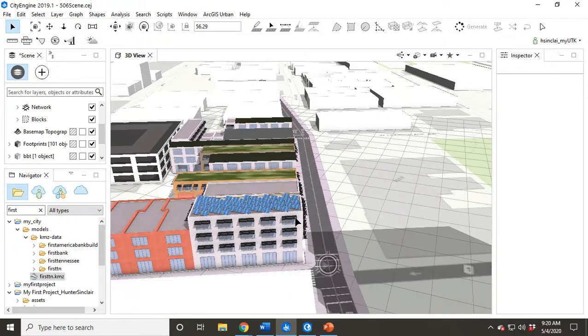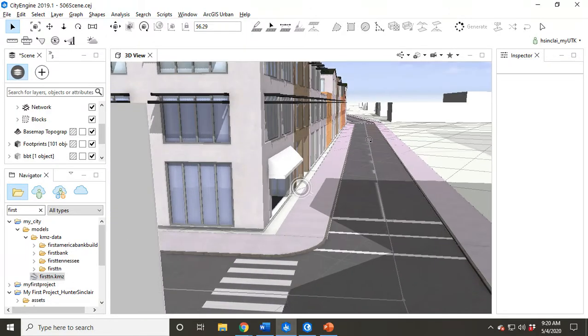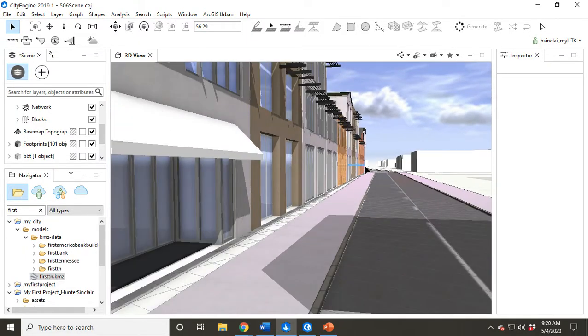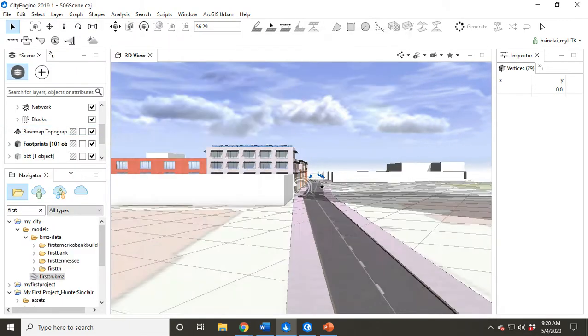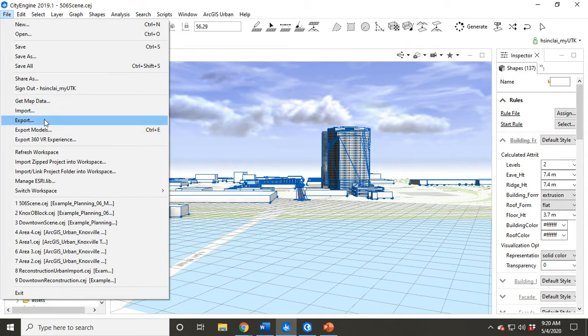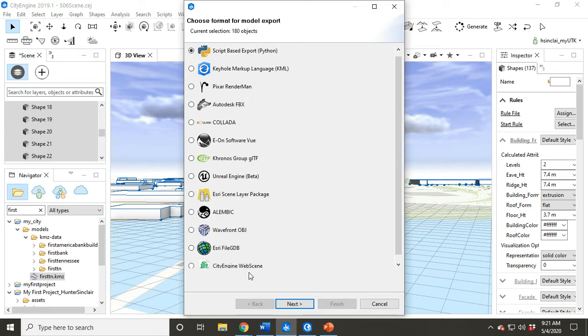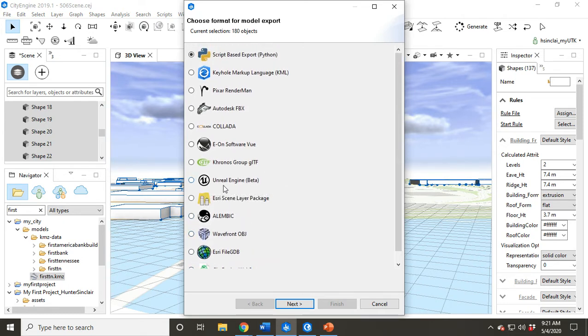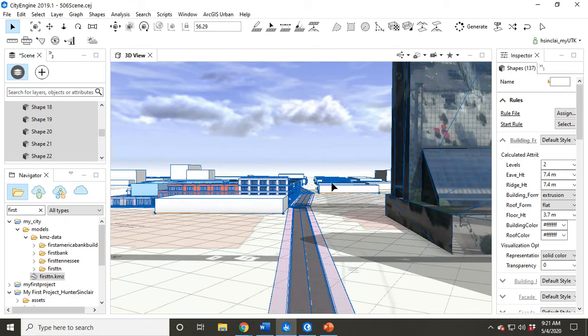So now you can see our 2D GIS data has been brought to life in an active cityscape, and you can actually now export this out to a video game engine. So you can export to a VR, 360 VR experience. Very immersive. You've got your scene layer package, your web scenes, but you also have exportation to video game engines, so you can actually maybe even play capture the flag in here.